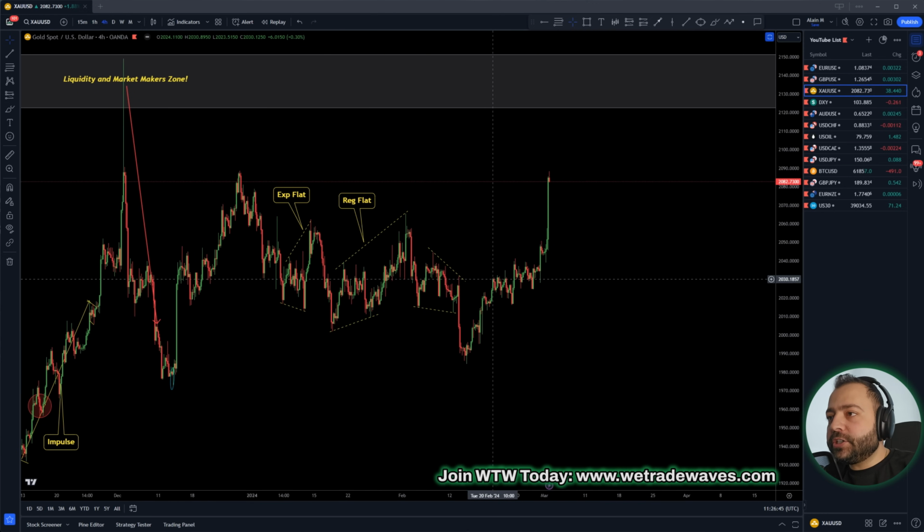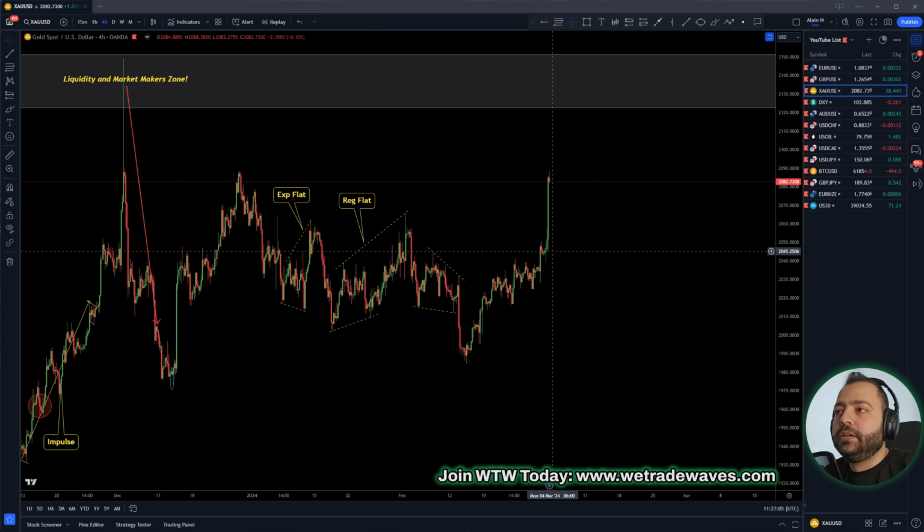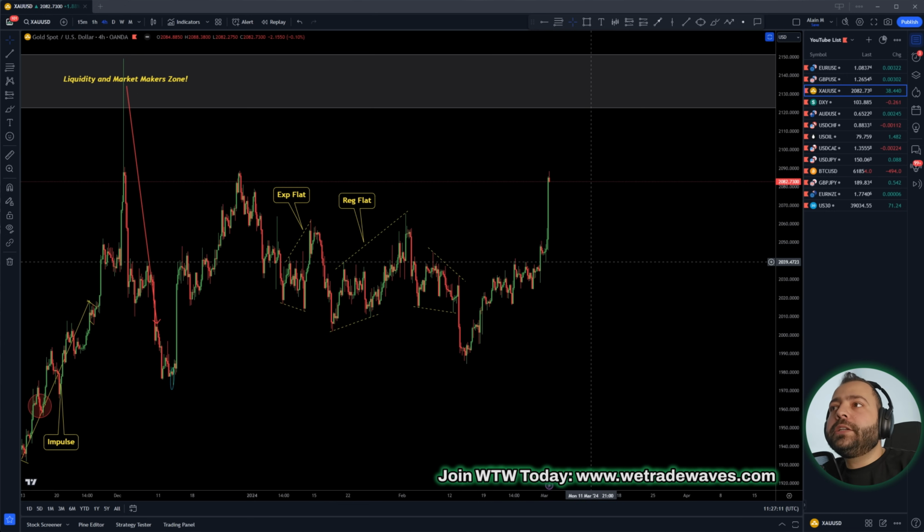So up, corrective structure up, corrective structure up. So this is the 2050 level, roughly, corrective structure, and then up again. From this 2050, exactly 2050, we got a reaction and then up again. Why will the market give us this reaction here? Because a lot of retail traders will be selling based on this trend line. You get me, guys?